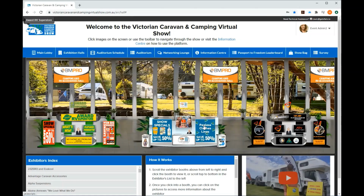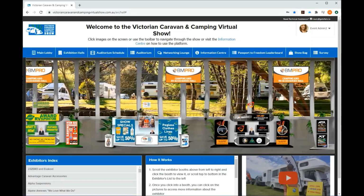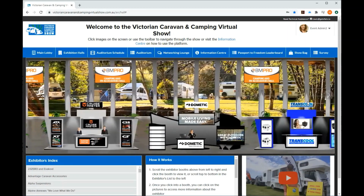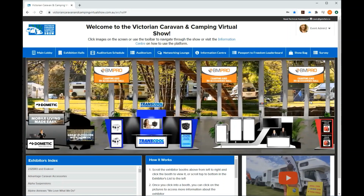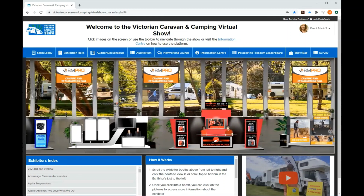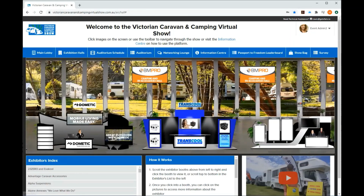So what it allows you to do is scroll through and you can see all the booths, and how good is this. There's all these wonderful exhibitors coming through, and you can click on the booths as you scroll. But I'm going to come back to that in a second, so I'll go back to the start.